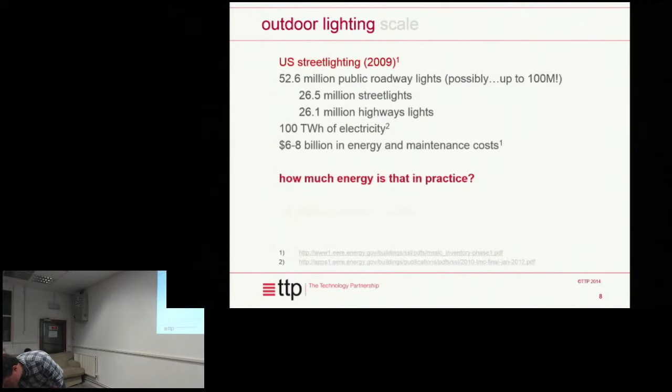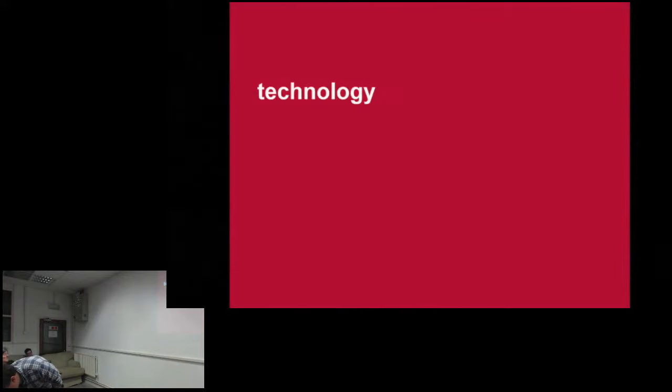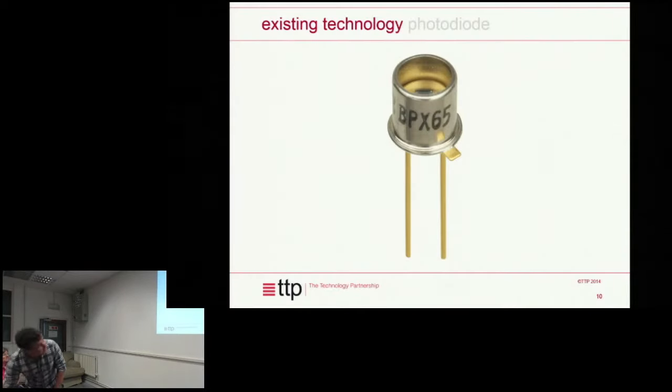It's a big number. It's about equivalent to 2 million US households. So obviously if you can do something to cut that in half, that's a big saving in electricity, and quite an easy saving actually. So streetlights, this is a photo diode.